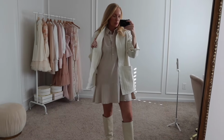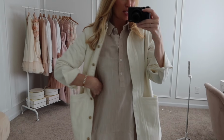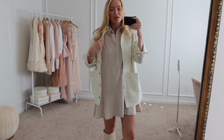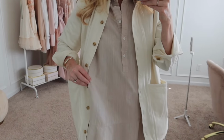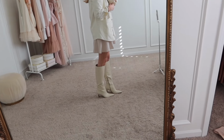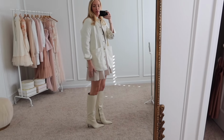The barn coat is back, and then I paired it with this Amazon dress. I've shared this multiple times because it has been one of my favorite Amazon finds this year, but I'm wearing a size small. This dress works great if you live in a hotter climate, like if you're trying to dress for fall in Florida or even California, I don't know, Texas, that type of thing, because it's a very lightweight material, but I do feel like the color can lean into the fall season really nicely. And I like how the little ruffle peplum pokes out underneath the jacket.